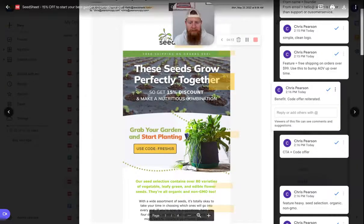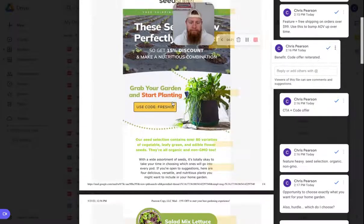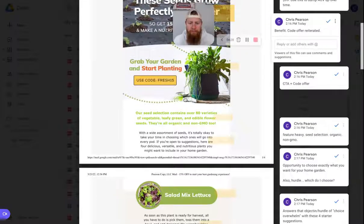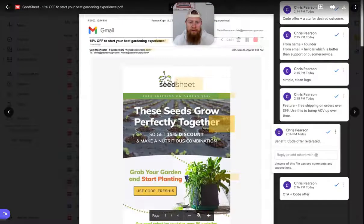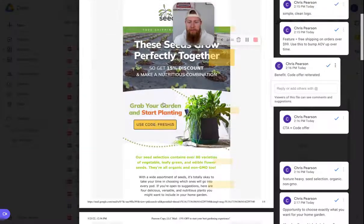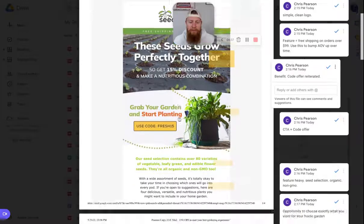And then again, your discount code offer right here. Moving down, grab your garden and start planting. So here's a CTA: use code FRESH15. That's their code, and that's just an initial CTA. So you have free shipping, they grow together, and then your CTA. The first CTA is within a scroll, if not just at the bottom of the first fold for the email.